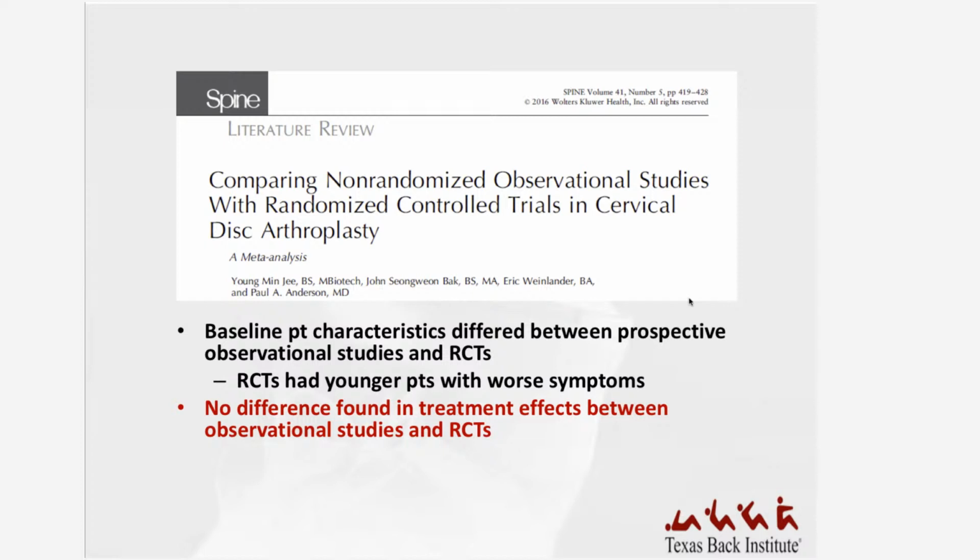And when looking at real-world data, that is non-randomized observational studies compared with the RCTs, in this study, they found that there's no difference in the treatment effects between observational, in other words, what people are publishing outside of the IDEs, and the RCTs. So the data remains pretty firm.